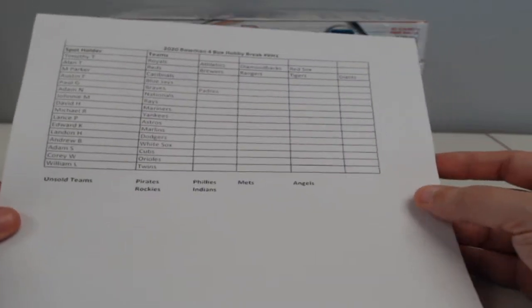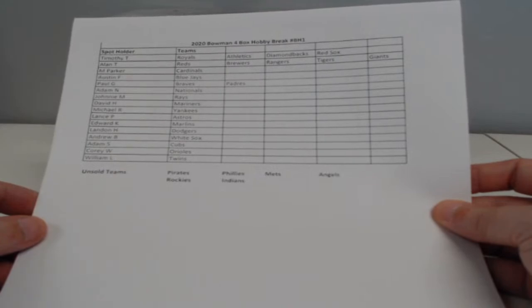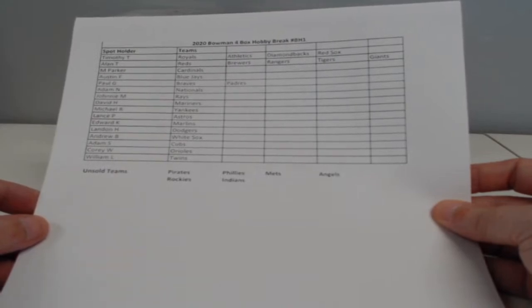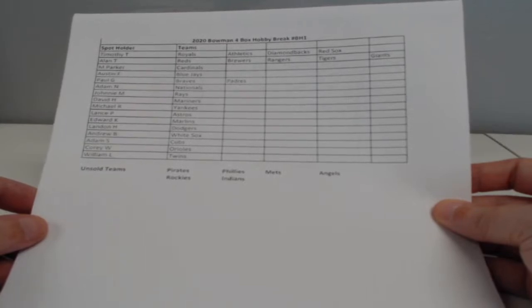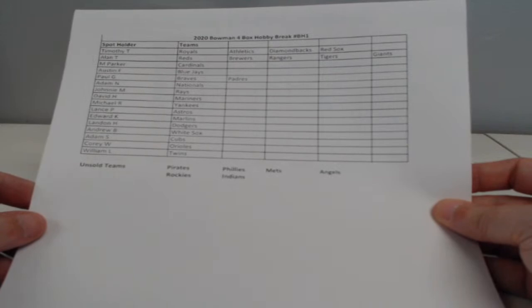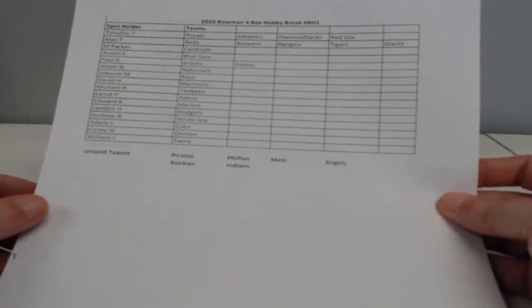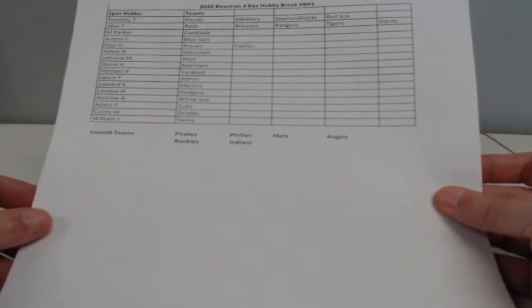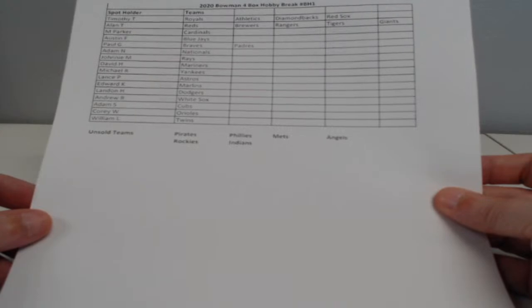M. Parker has the Cardinals, Austin F, Blue Jays, Paul G, Braves, Padres, Adam N, Nationals, Johnny M, Rays, David H, Mariners, Michael R, Yankees, Lance P, Astros, Edward K, Marlins, Landon H, Dodgers, Andrew B, White Sox, Adam S, Cubs, Corey W, Orioles, William L, Twins.